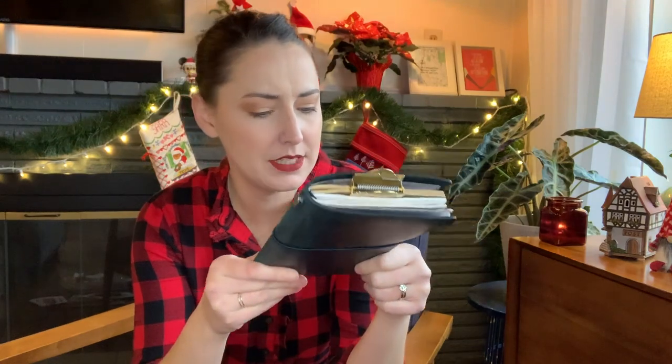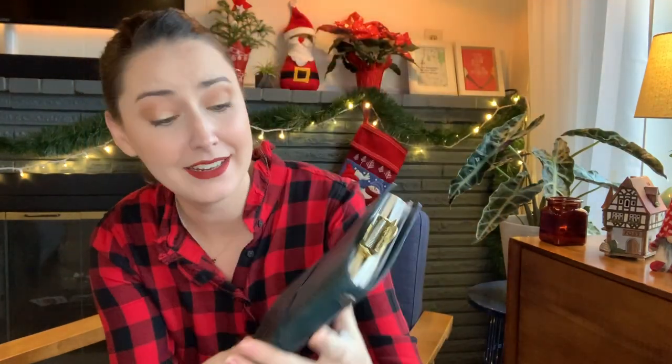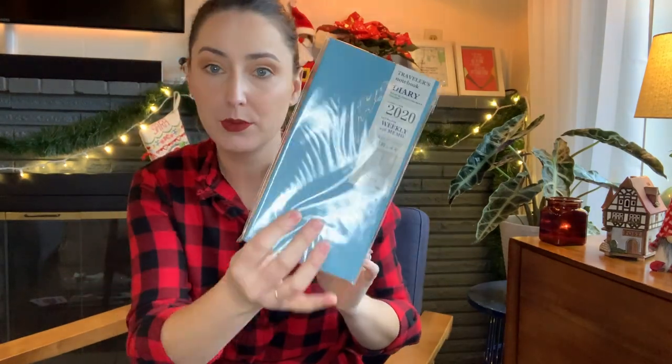Like, I'm hooked. I got the, is this the blue? Yeah, or the teal, I don't know. I got the blue cover. I absolutely love it. And you know, I've been carrying it around, it's getting scuffed, but it's like a real traveler, going places with my journal. And I bought a couple of extra inserts. I have one for watercolor paper, and then this one's a 2020 planner, which I think is really cool. I'm excited to try that.